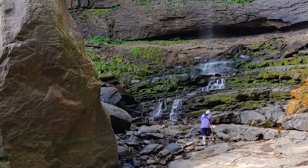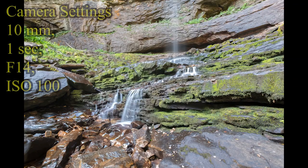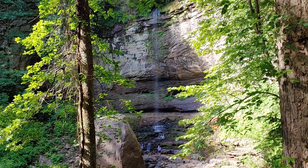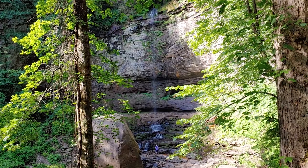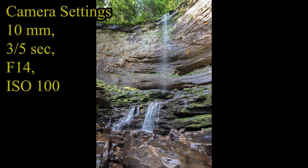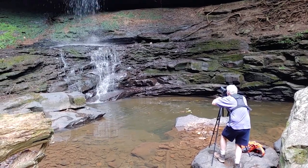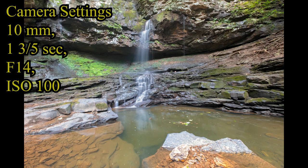Our strategy tends to be to attack the waterfall from all angles: the left side, the right side, the middle, as high as we can and as close to the water as we can shoot. If you take the trail a little further downstream, there's another beautiful waterfall. It continues to be unnamed.